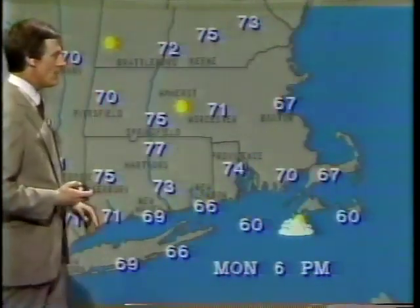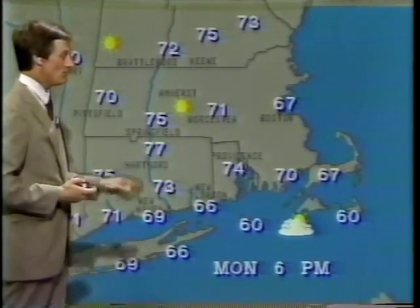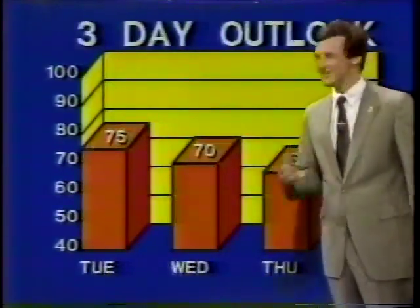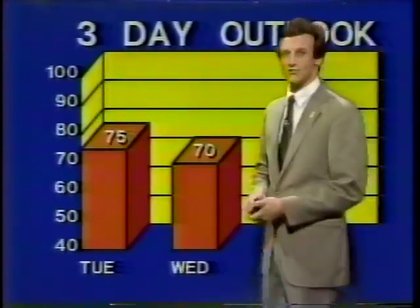Our temperatures right now, kind of summery with bright blue skies, sunshine prevailing, temperatures in the high 70s to mid 60s depending on where you are, 65 degrees in Groton, New London at the present time. And for the next 3 days our temperatures will gradually be declining, but not precipitously. Highs tomorrow in the mid 70s, around 70 on Wednesday, and the upper 60s for Thursday.